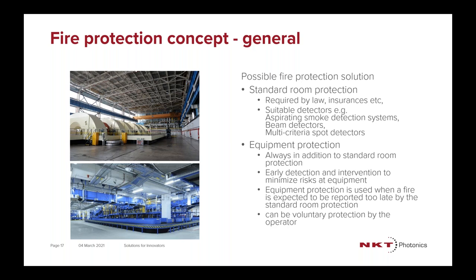As Stefan said, the room protection will remain completely untouched. This is required by law, and we will have a closer look at the equipment protection.